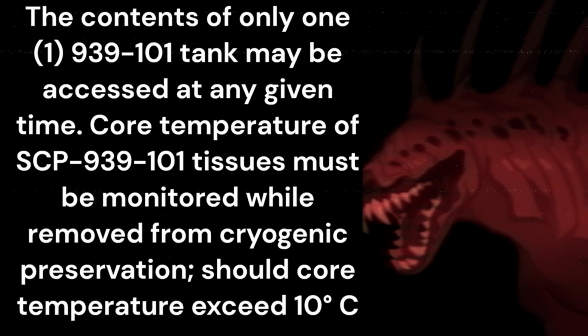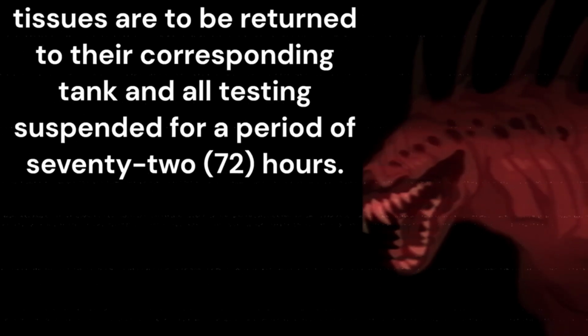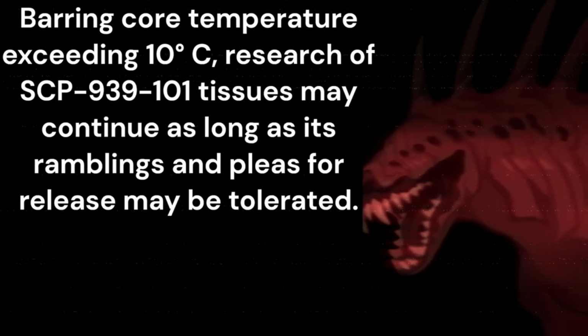Core temperature of SCP-939-101 tissues must be monitored while removed from cryogenic preservation. Should core temperature exceed 10 degrees, tissues are to be returned to their corresponding tank and all testing suspended for a period of 72 hours. Barring core temperature exceeding 10 degrees, research of SCP-939-101 tissues may continue as long as its rumblings and pleas for release may be tolerated.